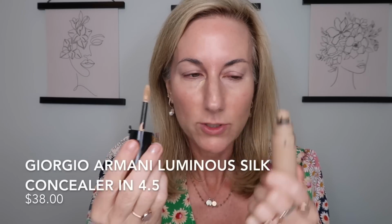I'm going to use my favorite Giorgio Armani. This is the Luminous Silk, and honestly, this is one of my favorites. It just looks really pretty on the skin. So I am going to be using this as my base. I'm going to be jazzy like some of the younger little YouTubers. I'm going to take my IT Cosmetics Heavenly Complexion brush, and then we are going to buff this into the skin. And I'm in the shade 4.5 in that concealer.